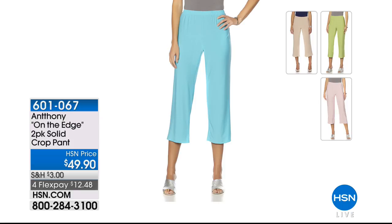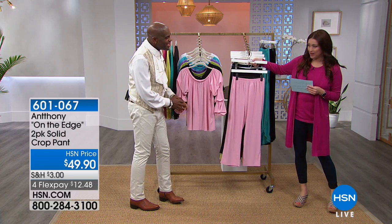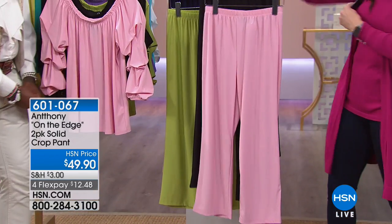All right, now let's move on. We'll let you know when that look has been spoken for. Let's talk about the On the Edge two-pack of solid crop pant. Those are available for you on hsn.com. I love a good crop pant. So perfect for summer. I think they're so flattering and fun and just a great way to show off your fun shoes. Everybody gets a two-pack today for $12 and change. You're going to order extra small through 3X.